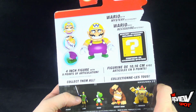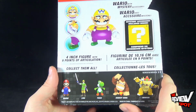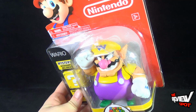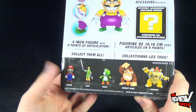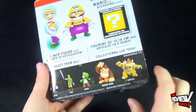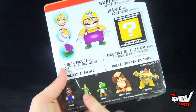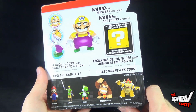On the back of the package, there's a better picture of Wario. It's a 4-inch figure with 9 points of articulation, which is funny because he seems a little bit taller than 4 inches. Needless to say, collect them all: Wario, Mario, Link, Yoshi, and Donkey Kong. Donkey Kong was the other character we had to look at. It's no coincidence, I'm sure, that I forgot that one, because I think Donkey Kong and Link were the weakest of the lot.